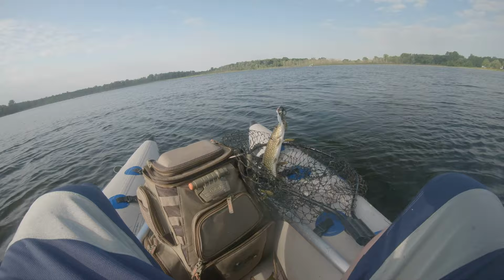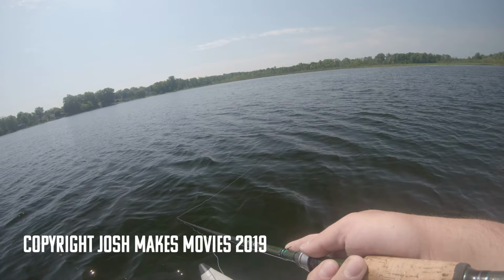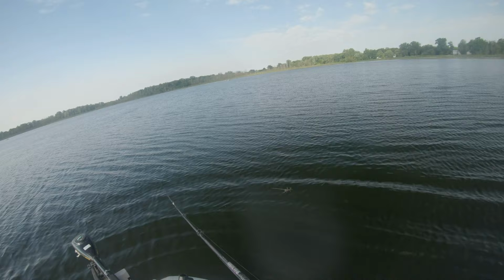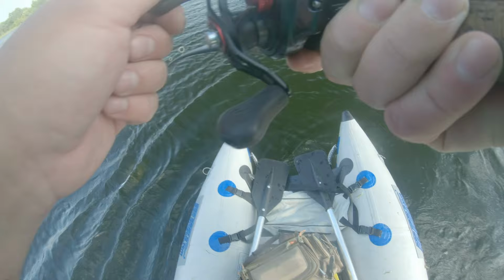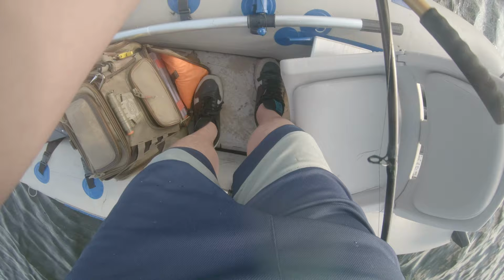Caught this one. I don't know why my camera wasn't on. And I wanna catch some more, but the fish are kinda slow. So I don't know. Where you at? Whoa. Whoa. Made the net. It's not that big, but I'm gonna net him.